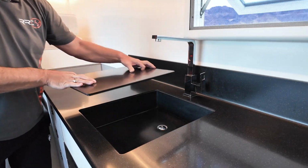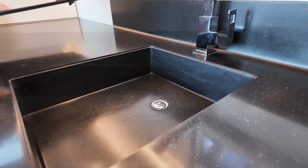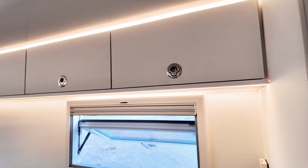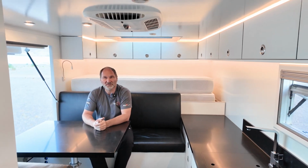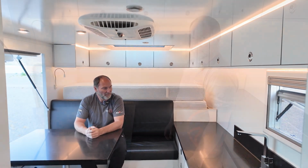Corian countertops, induction cook field, nice ambient lighting, dimmable, and we have additional ceiling lights, and you can switch these units to red as well.